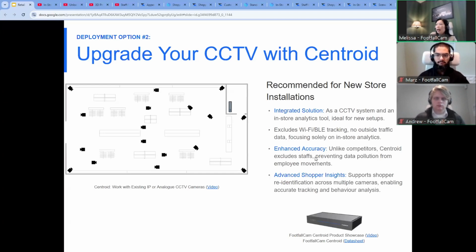Unlike our other competitor, the CCTV competitor, our Centroid can actually exclude your staff. This prevents data pollution from your other employee movement, and we have a lot more because we can train our local AI model. We actually have a workspace for you to train. Unlike other CCTV systems that also have AI analytics, which are more of a global generic model.